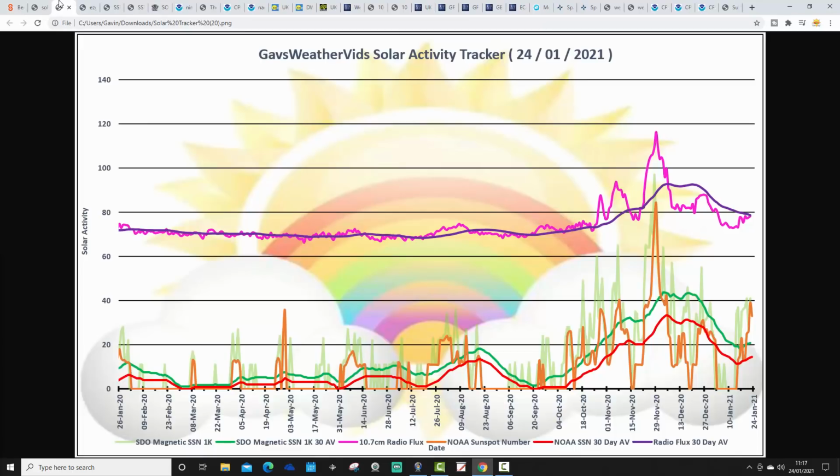This is the GWV solar activity tracker sent through by our good friend James Accurate. Thank you, James, for sending this through. The orange line is updated up to today, 24th January, depicting each individual day's worth of sunspot activity. So they are having a little bit of a tick up in activity at the moment.